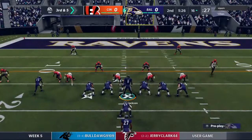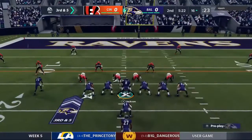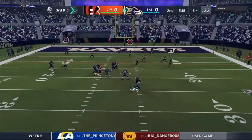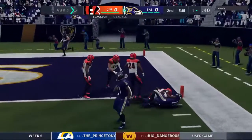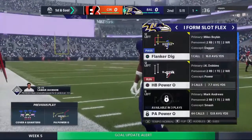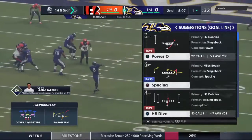But how about what we did see? Pursuit, wrap up, and then the big finish with the tackle. Now Jackson. And he's got it. And he couldn't quite get there. Tackled down at the 1. They're able to convert on third down, and that sets up a first and goal.